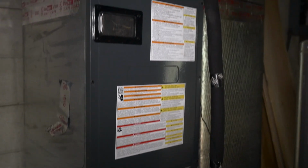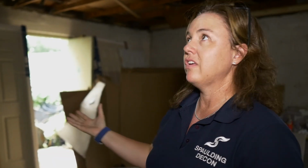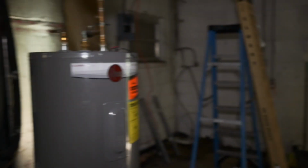We got a brand new AC here. That was just installed. Everything's brand new. The ductwork, the air handler, the outside unit, it's all brand new here. And then we got a water heater getting ready to be installed with some new plumbing connections. And then all new doors over here, and then of course the rest of our drywall.